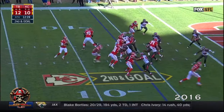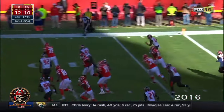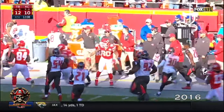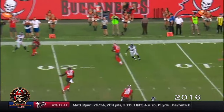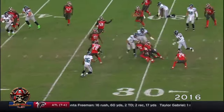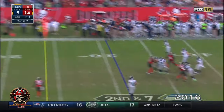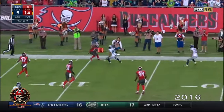Second and goal. Smith off the fake to the end zone. It's picked off by Chris Conte. He brought one back for a touchdown last week and comes up with a huge interception for the Bucs today. Wilson throws and it's picked off. Pass is picked off by Alteron Forner. Seattle countering with a running back to that side. Wilson on second down, fires, and it's picked off by Bradley McDougald.